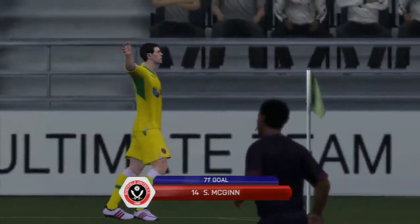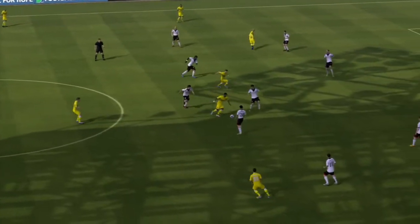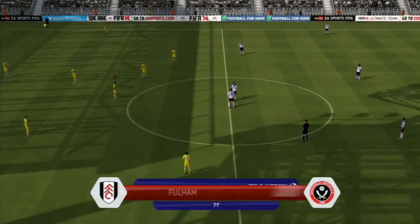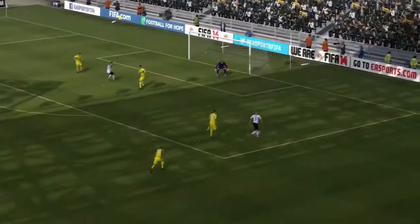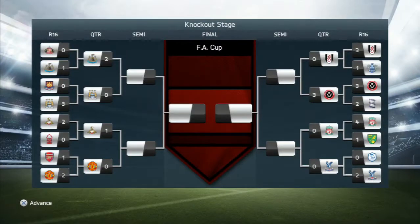And we are now 3-0 up against the Barclays Premier League side, and it looks like we could have the chance to do it. We could go ahead and win this game, or we will win this game, I'll tell you now, because we win 3-0. But to win 3-0 against a side in the quarter-final of the FA Cup is astonishing, but then to win 3-0 against a Barclays Premier League side like Fulham, extremely good.